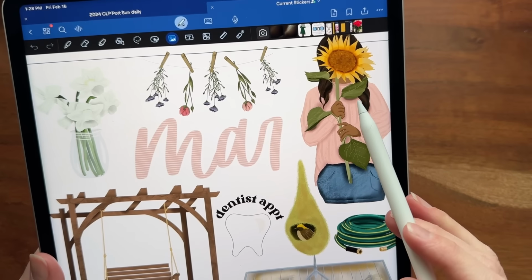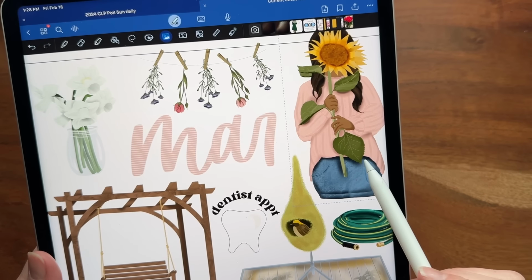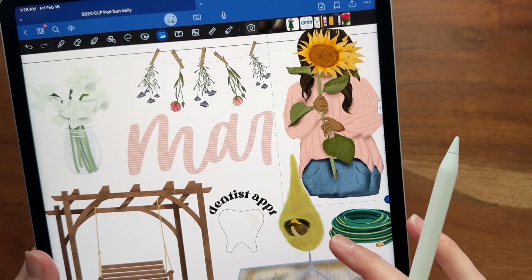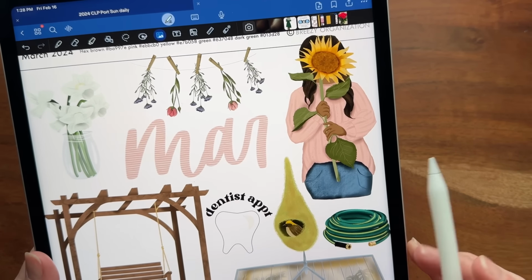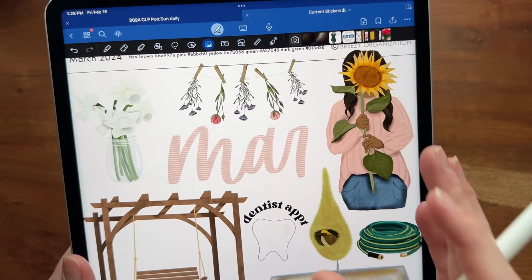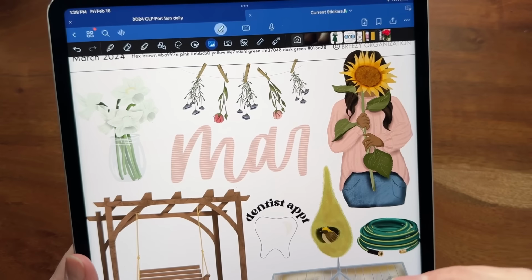We have this little girl holding a sunflower. We have a dark skin and light skin of those. I know that several of you asked for different color hair and to make sure we offer different skin tones. There are so many different variations that we can do on these girls, and it gets to be a lot, and it's very time consuming.